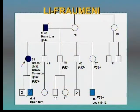Next slide. And this is just a family that had that condition. So my patient had breast cancer at 32. Later, she had BRCA testing. It was normal. She then developed a colon cancer at age 50. So that's when they said, maybe something else is going on here and she needs to see genetics. I sadly learned that she had a son that died of a brain tumor when he was 4, that her father died of a brain tumor, and that she had a nephew that was diagnosed with leukemia about 6 years prior. So we did genetic testing.